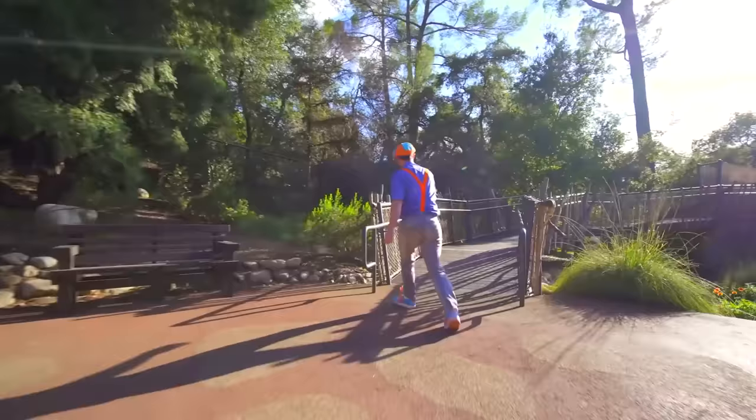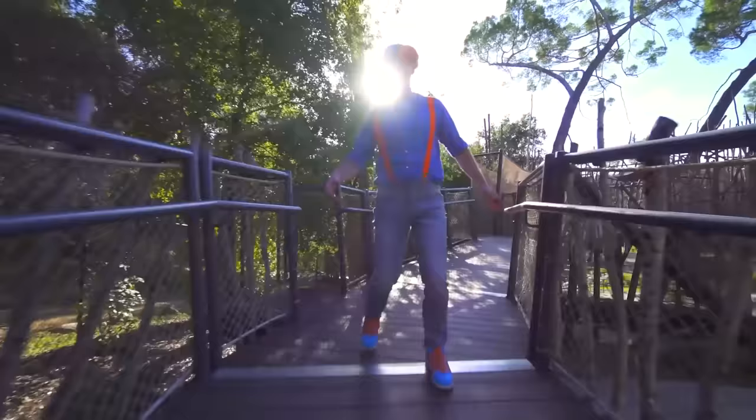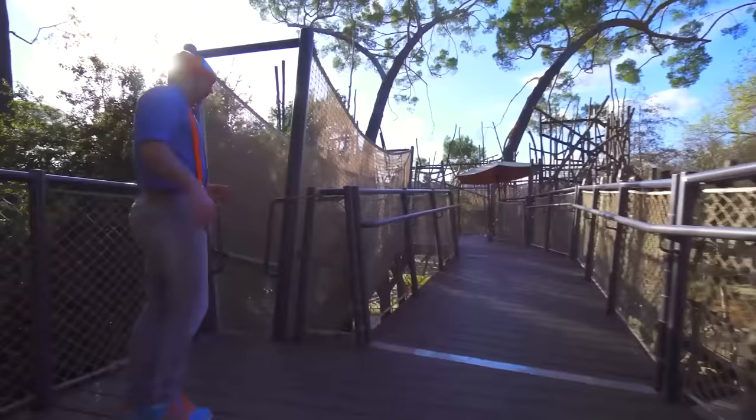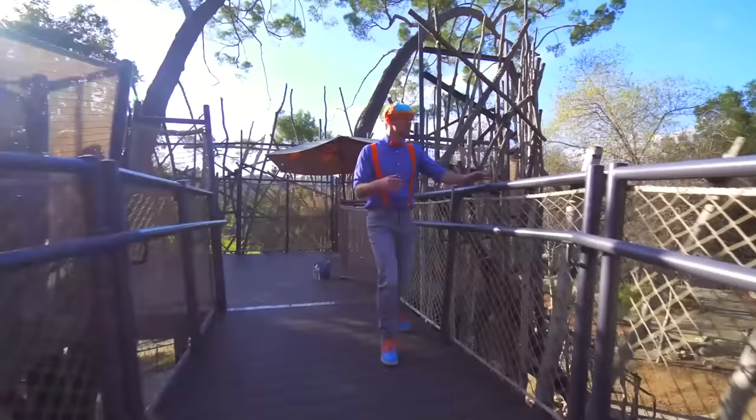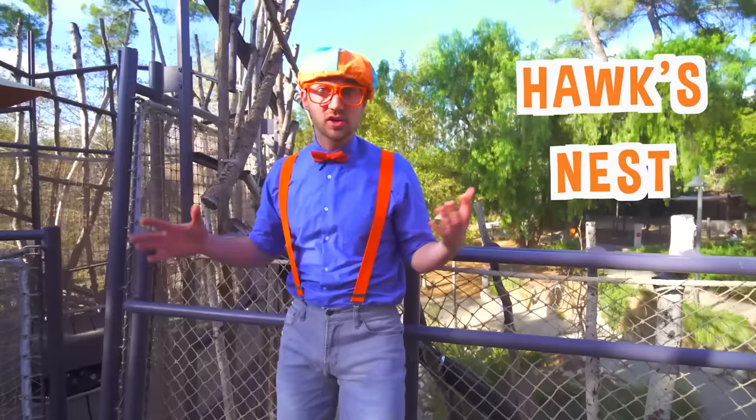Wow, this is a path above the ground. Whoa, we're really high in the air right now. Ooh, check this out. Whoa, we're gonna have to go over here. So as you can see, we are really high in the air. See? Oh, hello! Okay, this is called the hawk's nest. Because you're so high in the air, you feel like a hawk.